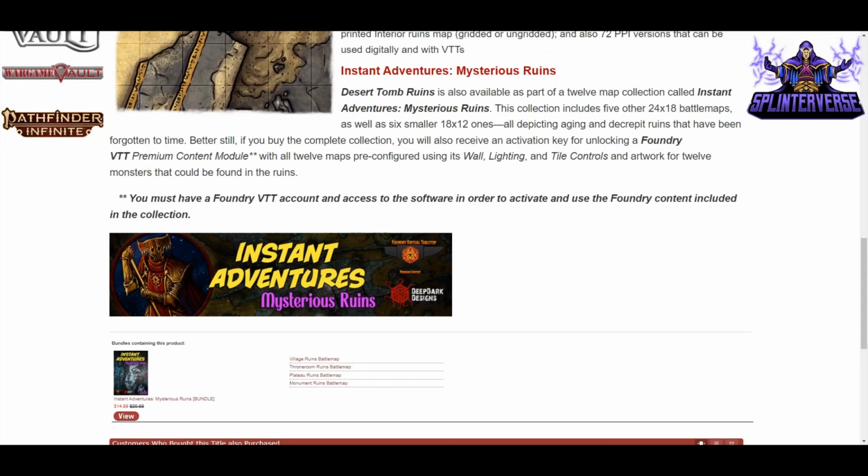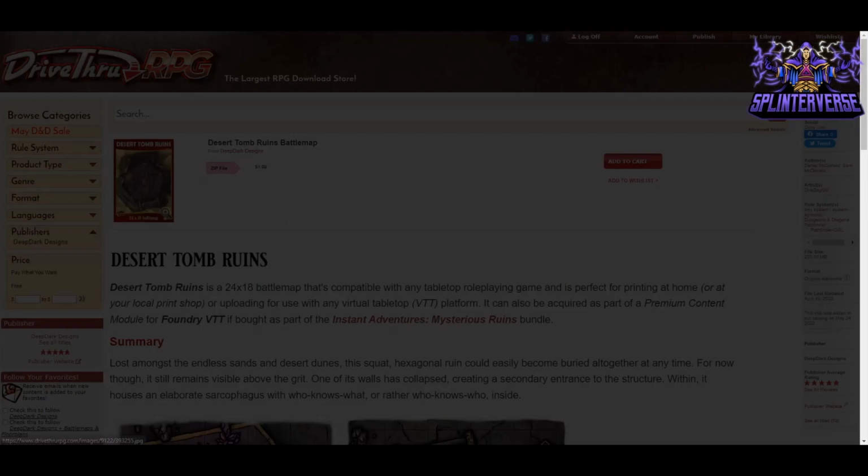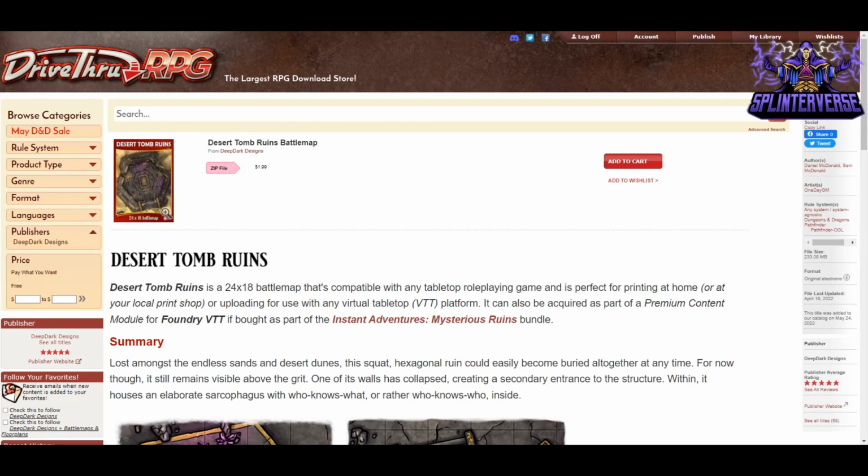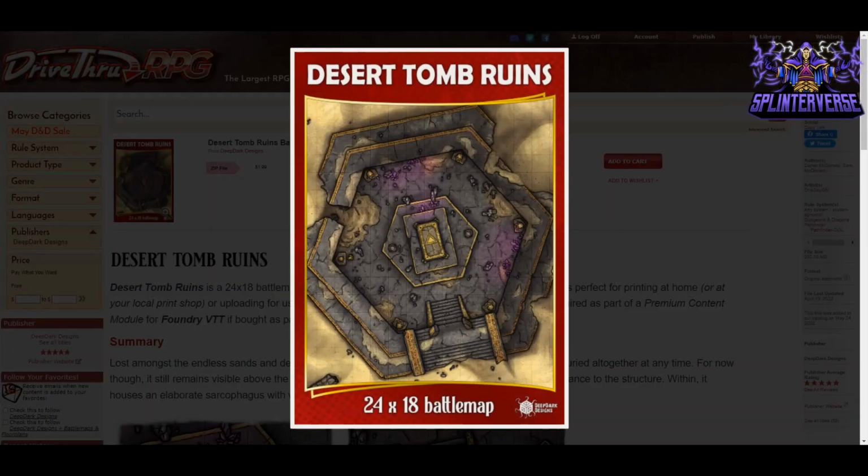So you can get those in a bundle down here. But I mean, again, looking at the cover, this looks really cool. It's very desert-like because you've got all the sand pouring through. You've got these little details that could be like hieroglyphics here. So it could be Egyptian if you wanted, or something along those lines. I mean, I just really like it. I think it's cool. I've always liked the art style of Deep Dark Designs. So exciting, and it's only $1.99. So check it out under Desert Tomb Ruins in the links below and give it a click.